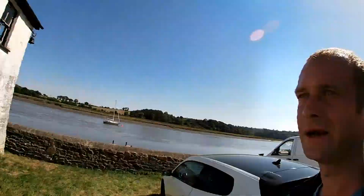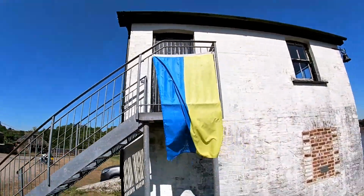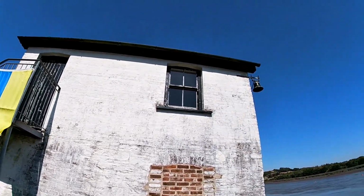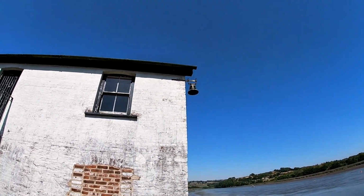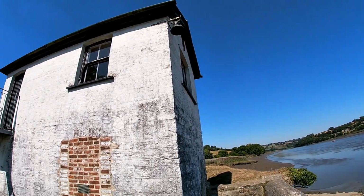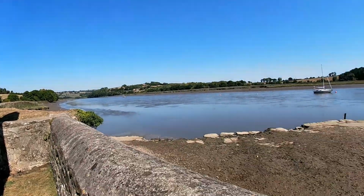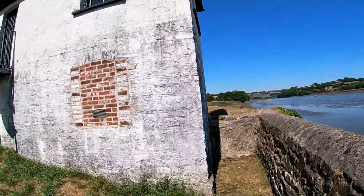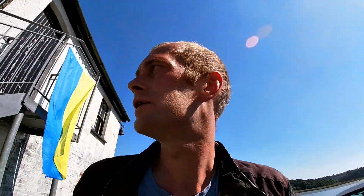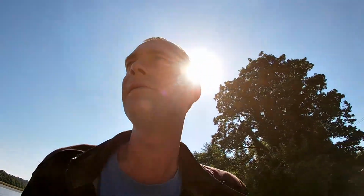Let me show you one side of this, and I'll show you the actual sign, which is obviously in Old English. There ain't much to this, to be honest. I like the flag as well, the Ukrainian flag, support for Ukraine, of course. The size of that bell must be England's smallest church bell. What a spot to be on. Look what it's facing, right on the banks. This probably would have been important at some time or another, going way back. Let me show you the sign, and then I'm going to get going. I've got lots to do today.